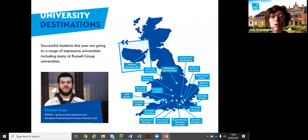In terms of university destinations, we offer a range of A Levels and BTECs, so you can take a combination of A Levels and BTECs. The majority of universities, all but Oxford and Cambridge and Durham, will accept BTECs as equivalent to A Levels.